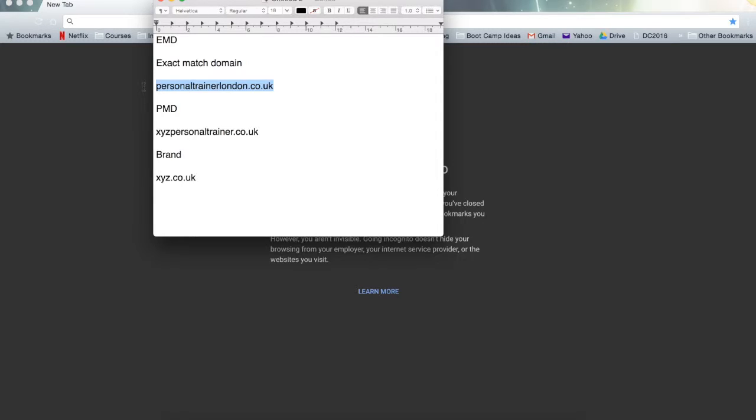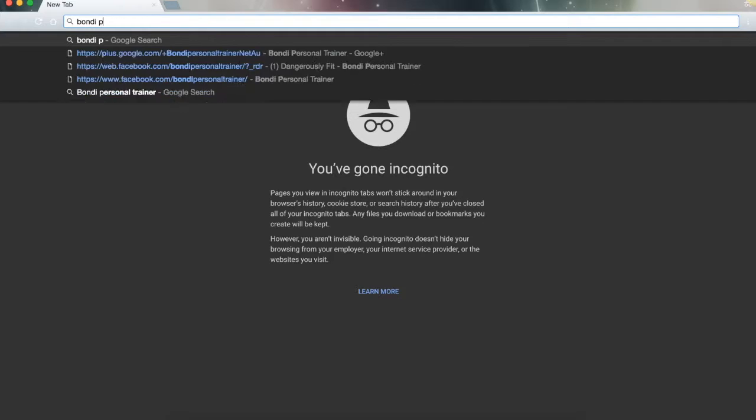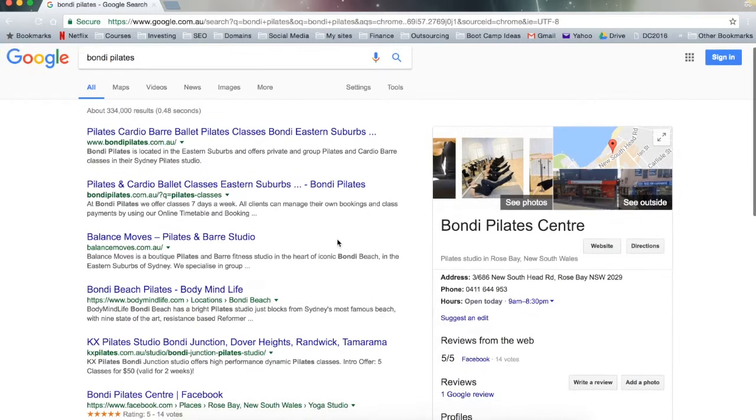And I always just check for the keywords that I want to rank for. First off, I always go over to Google and just see what's on the first page, who's ranking. So I can give you a few examples of this. I live in Bondi in Sydney, and if I just go through a few niches, for example Bondi Pilates, if you're looking for Pilates in Bondi, I just type that in, and then all I would do is see who's ranking on the first page.